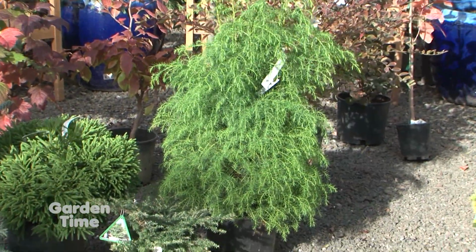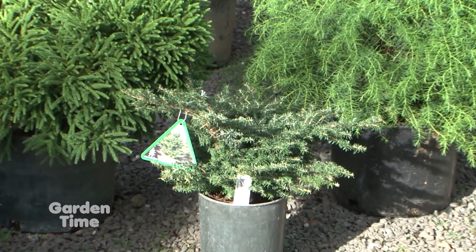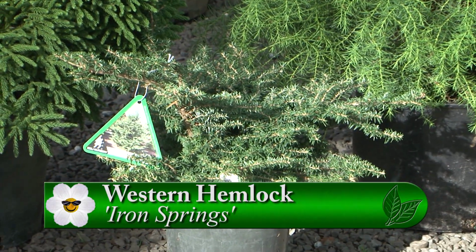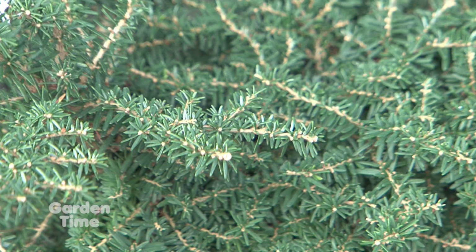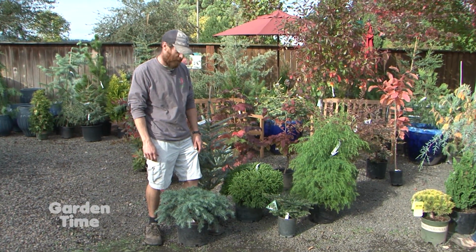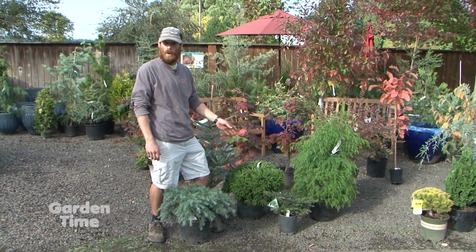And what's this small one down in the front? So this one right here is a type of native hemlock. It's the western hemlock. The variety is called Iron Springs. These ones, I think they were pruned at a young age to kind of create a shrub, but naturally they're going to have a little more of a leader and they'll be upright in habit. I think this one will fill out to be about 12 feet tall and wide in probably 15 years, but it's smaller than the native western hemlock is. Nice. So it's good for smaller yards.